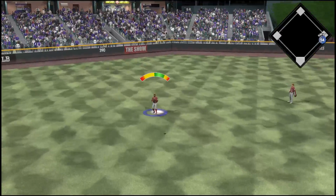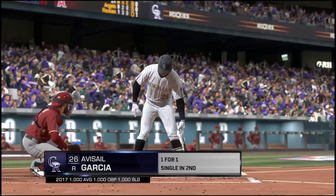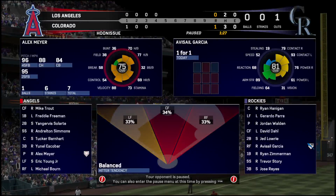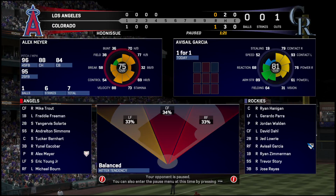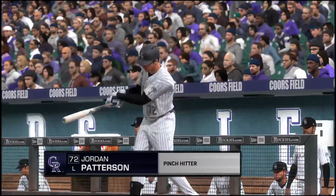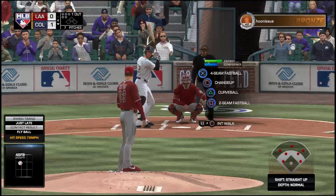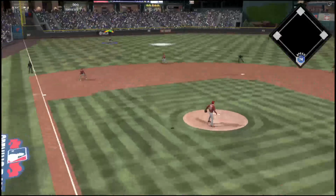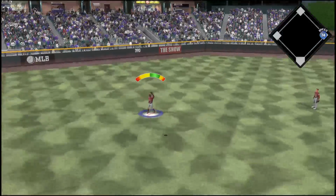Lifted to the young, moves over, and that's the first out of the inning. So here is Avisail Garcia, a base hit in his first trip. Jordan Patterson will move into the on-deck circle now to try to get something started here with one gone in the inning. Swung on and lifted in the air to left center. Calling for it, Young. 2 gone.